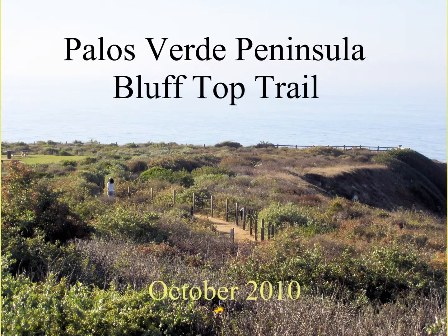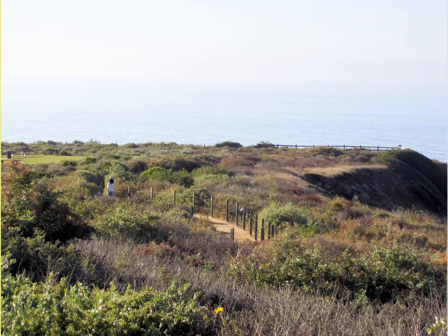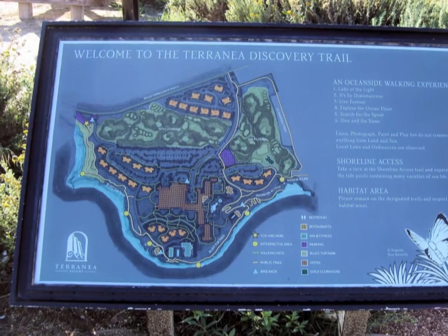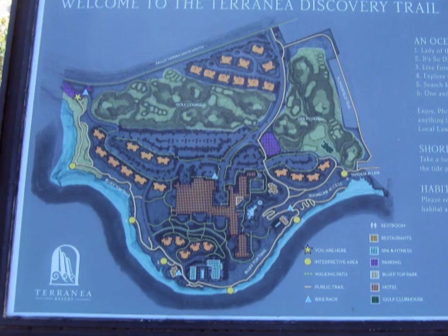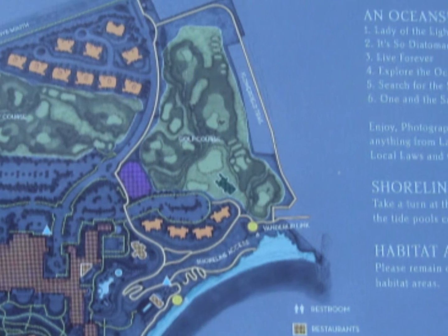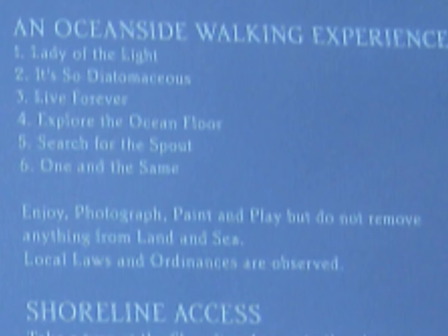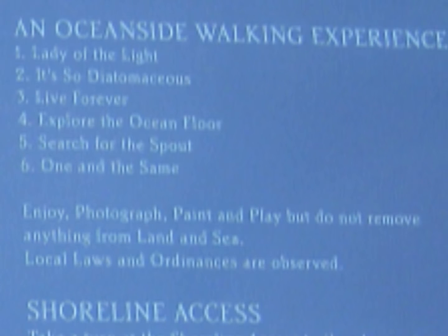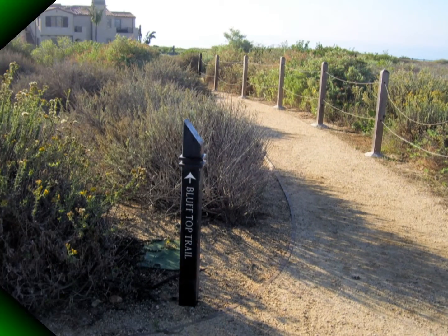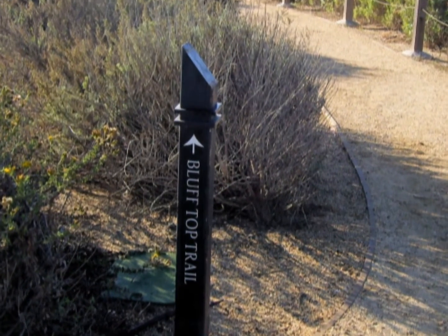Here's an interesting hike in the Palos Verdes Peninsula along the Bluff Top Trail. This is a quite highly developed area with some very nice luxury homes and some pretty nice resorts. And it's also a quite beautiful area. And so we began our trek along the Bluff Top Trail.